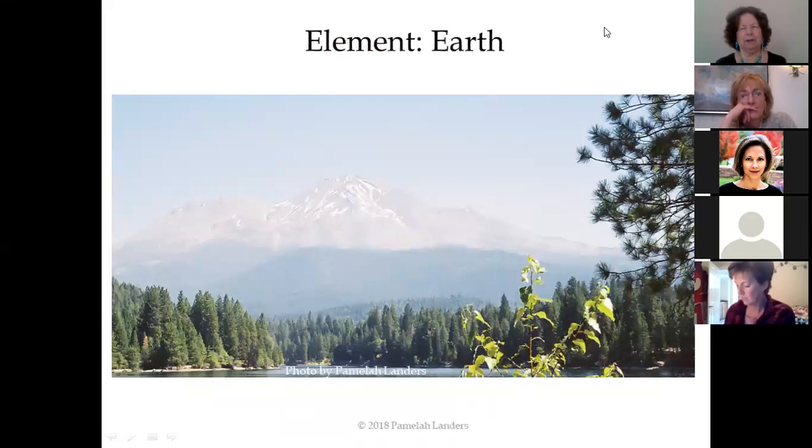Hermit is the earth element. This is the earth heart line. Some people talk about the heart lines only in terms of earth. So we have Mount Shasta here in the background, which is a little hard to see, and we have all these trees around here and hills, very earthy.